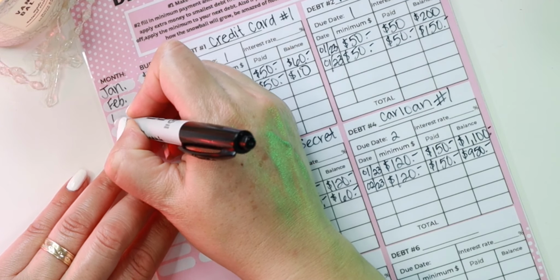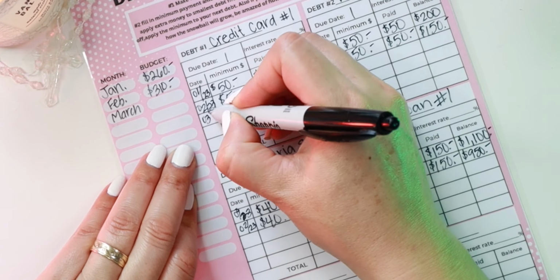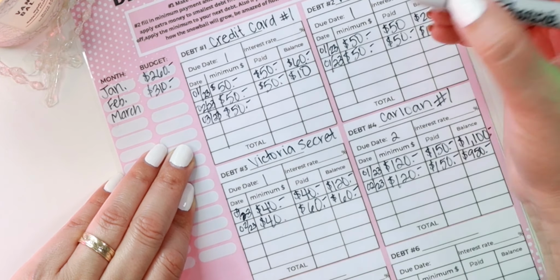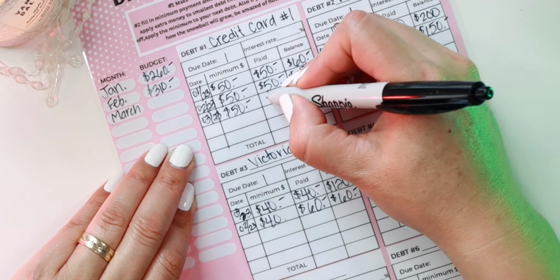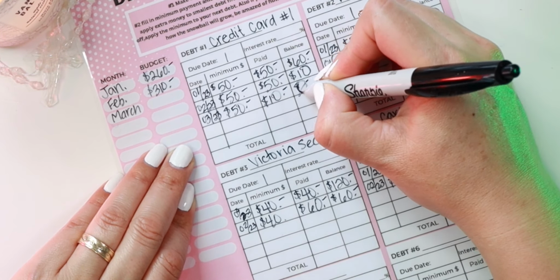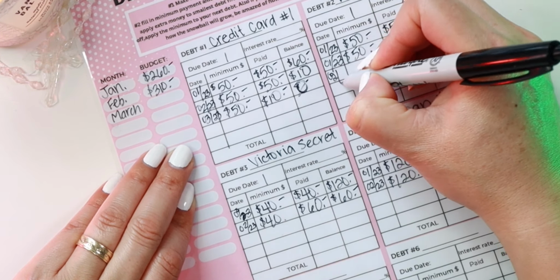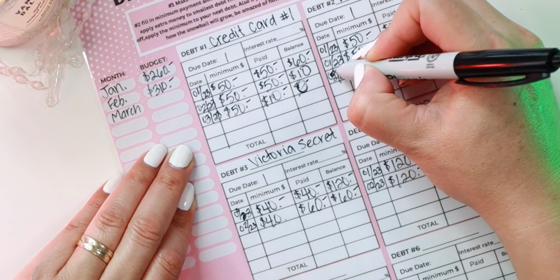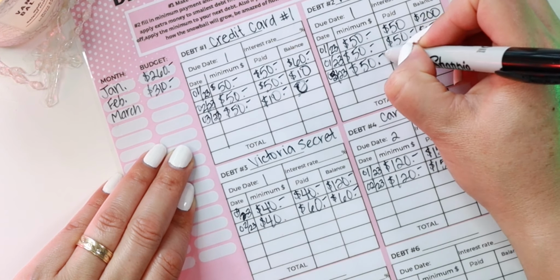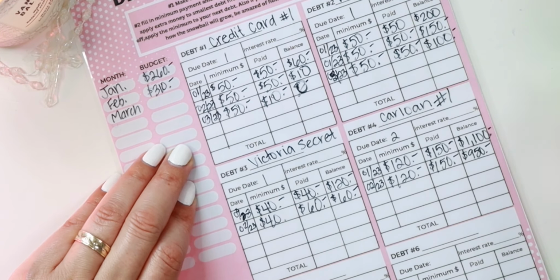Moving on to the month of March. I'll just put March there. So let's say I just want to pay this one off. The minimum is $50, but I don't owe as much anymore, so I'm going to pay $10. So my balance would be 0. Yay. I owe 0 to the first credit card. So for March, I'm going to again pay $50, the minimum. I'll pay the 50. So I owe $100 on this one.